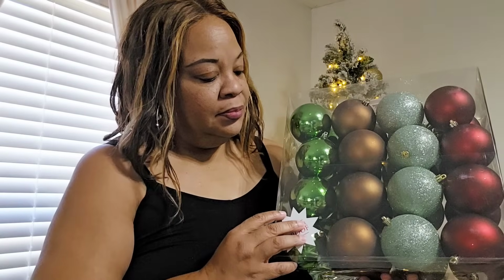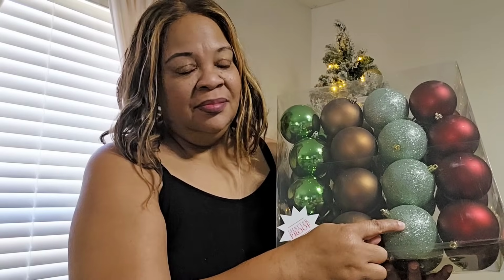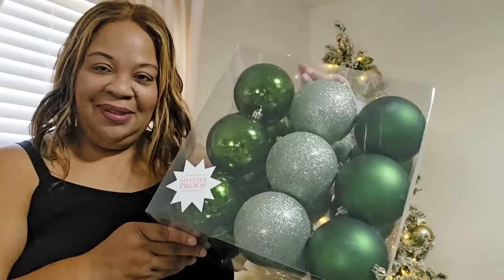So after adding the gold, I took a trip to Hobby Lobby. I think the tree needed a little more color. And I wanted to add some brown and some green ornaments. Those light green ornaments I'm not feeling at the moment. And the red I can use elsewhere.